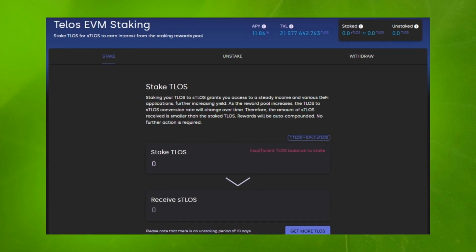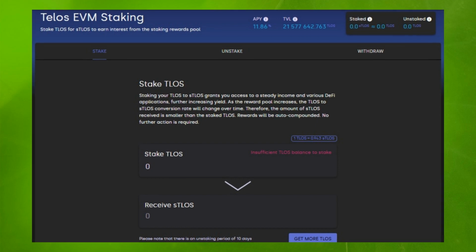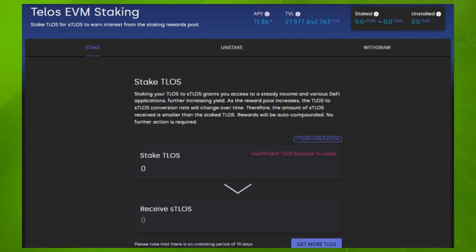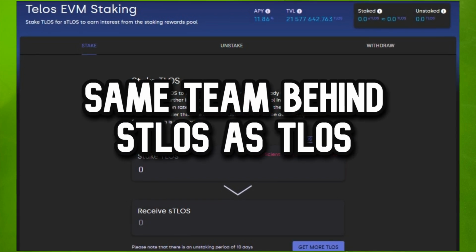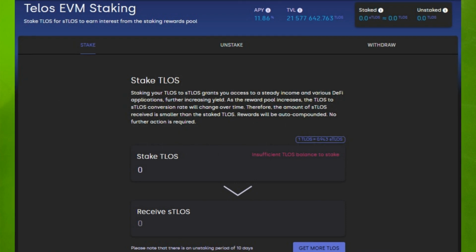Telos also has no ownership of your staked Telos, and once you stake, you can generate S-Telos, which is the staked version of the coin, still liquid, and it can be exchanged should you wish to do that. The team also said there's no third-party team behind S-Telos, and so the protocol has been built by the same team that built the Telos blockchain.